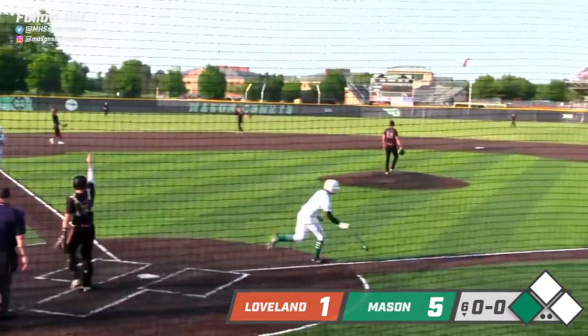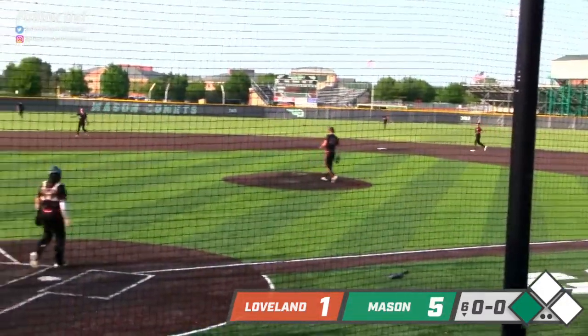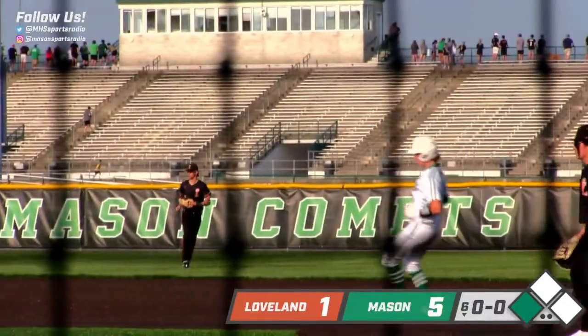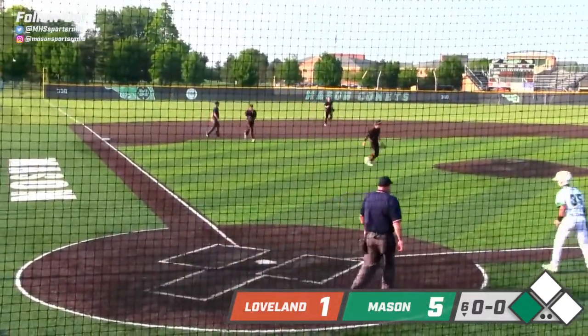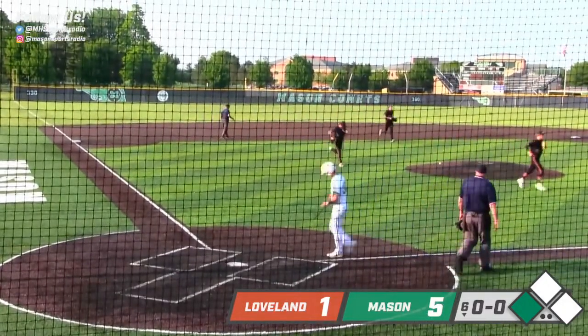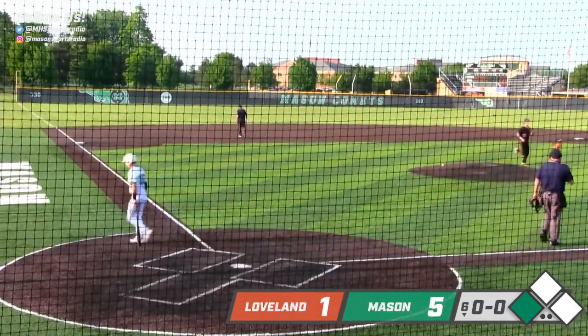Rips that one up right in between the second baseman and the shortstop. Almost drops it because of the sun, but he's able to pull it in. Looks like he was looking for the third baseman to go after that one, but had to take it on his own. So Loveland able to escape with a breath of fresh air.